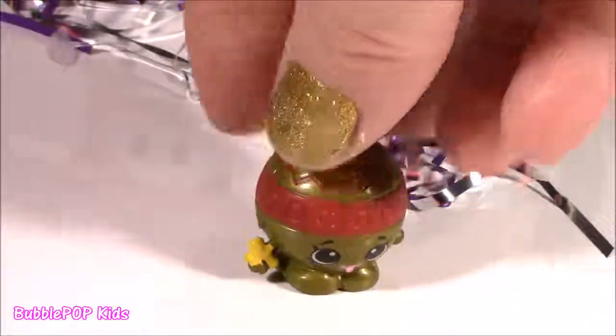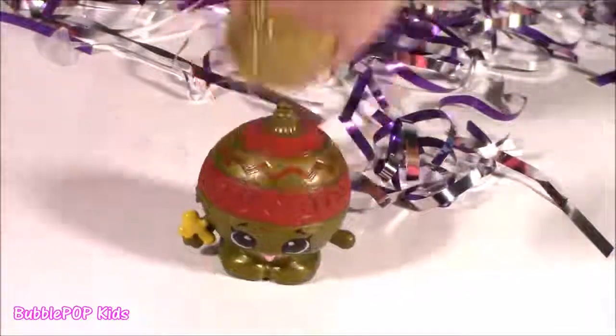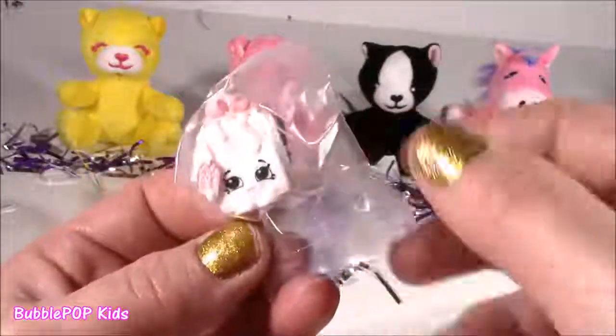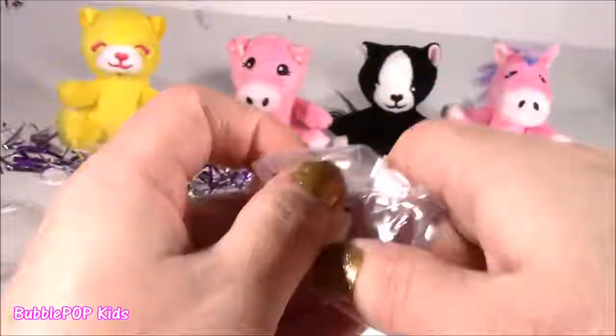It's like a little ornament holding a gingerbread. I love that gold color. Wow, but this one is definitely new. How cute is this little present? It's got a gift tag on there. It says from Santa. This is really adorable.